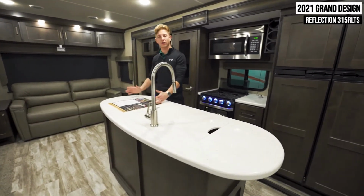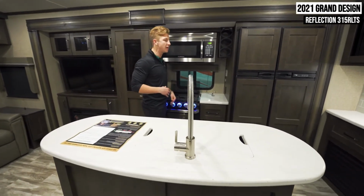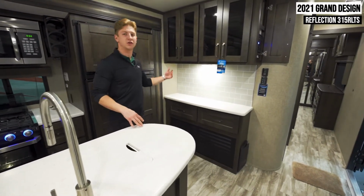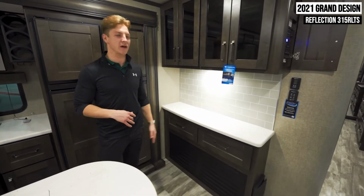We've got plenty of cook space and prep space here, along with some over here right next to where the cooktop is. And then if you transition over here, they've even got a nice little hutch to be able to set your coffee pots, Instapots, whatever it may be. Just really a great, great spot.